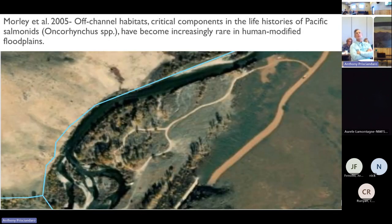This is an image, I think this is actually, I can't remember which road it is. But off-channel habitats are very important to those juvenile fish. We talked about that earlier this morning.